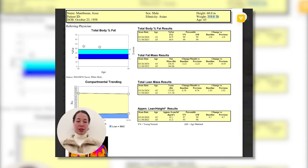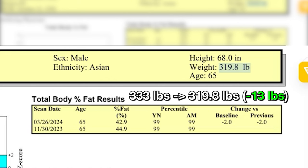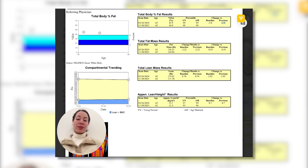Here are Jesse's DEXA scan results. So overall, he lost about 13 pounds. So he went from 333 pounds last time to 320. That's about a loss of 1 pound per week. His body fat percentage went down slightly, so by 2% total. And just a reminder that it is baby steps, and we're headed in a positive direction, and that's exactly what we want to see.